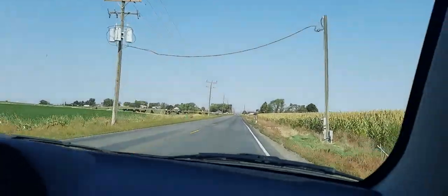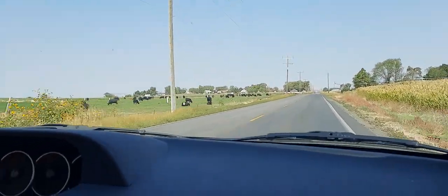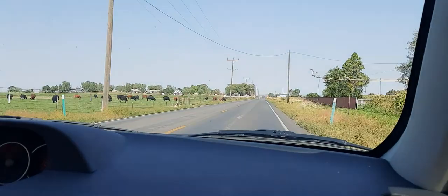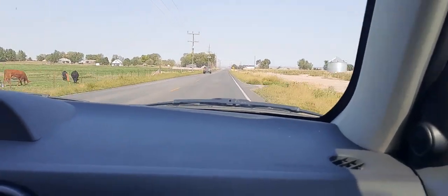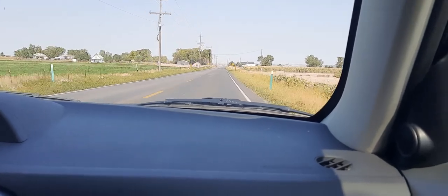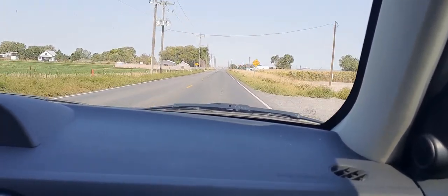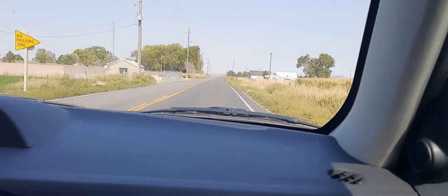Okay, we cut off a little bit because this road is long, but we kind of go through some country roads and some dairies out here. We're headed north, I believe. And I won't make you watch the entire road, so we'll cut it off here again and we'll see you in a minute.